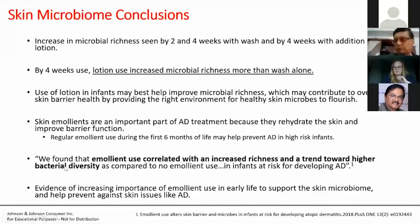There was another study done a couple of years ago that found the same thing, that using an emollient, in this case in babies prone to develop atopic dermatitis, they also saw increase in richness and a trend in their case toward higher diversity as compared to no emollient use. So I think this is something that emollients are doing, and probably something we should continue to understand better, especially in infant skin, and how that is implicated in the development of the ecosystem over time.